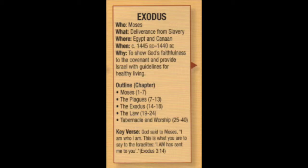The key verse in Exodus is, God said to Moses, "I am who I am. This is what you are to say to the Israelites: I am has sent me to you." And that's in Exodus chapter 13, verse 14.